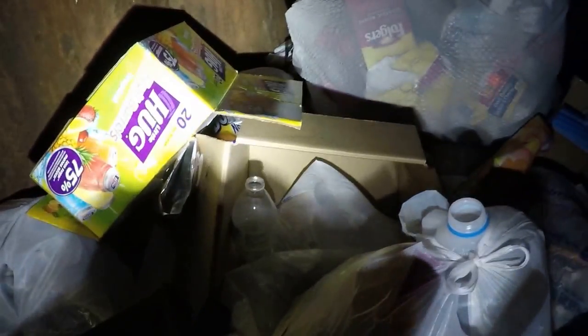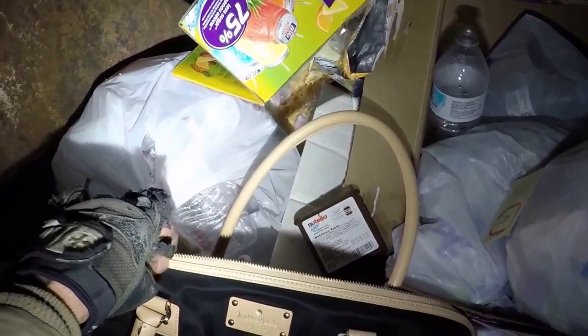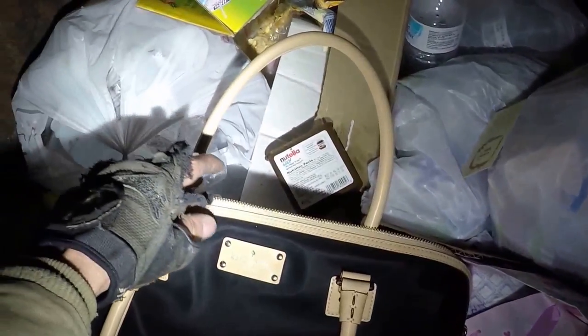Look at that, that's empty. It's got a cloth in it, anyway, we'll keep that too though. Oh, that's a Kate Spade bag, look at that. That's not my territory, but I think that's pretty valuable, isn't it?